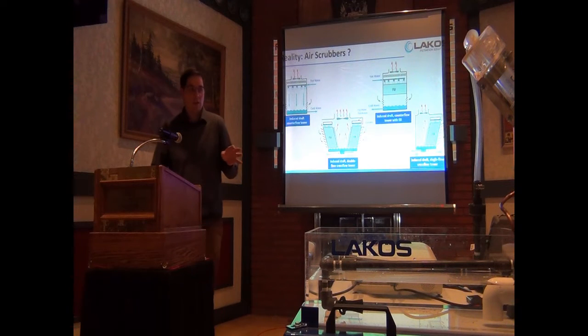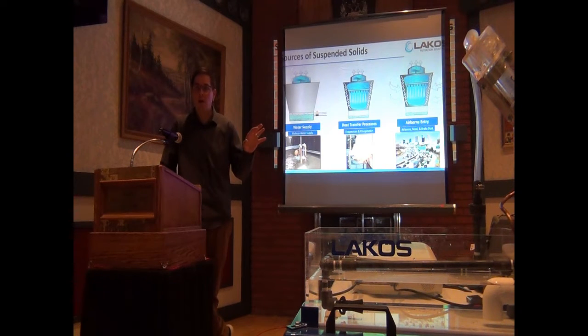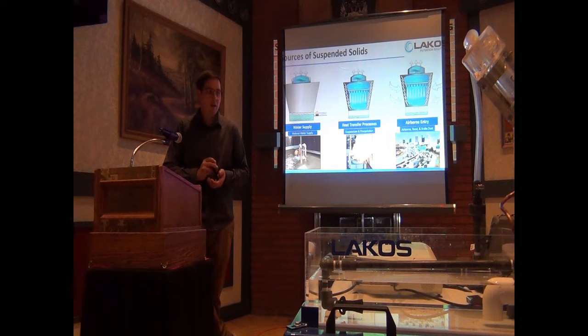Now, once it collects down in the cooling tower basin, it then gets carried on to your chillers, heat exchangers, anything downstream of your cooling tower. That dirt and debris will get carried down. And there are a few different sources of that debris.